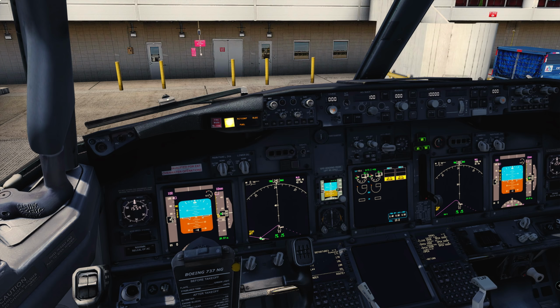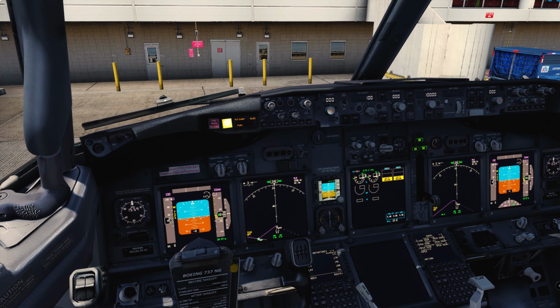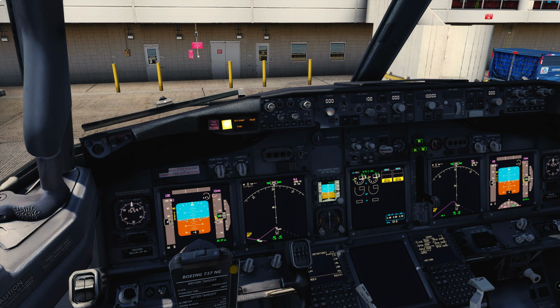Orlando delivery, good afternoon. American 1481 on stand 13, information Foxtrot IFR to Miami. American 1481, your clearance is on request, please stand by.